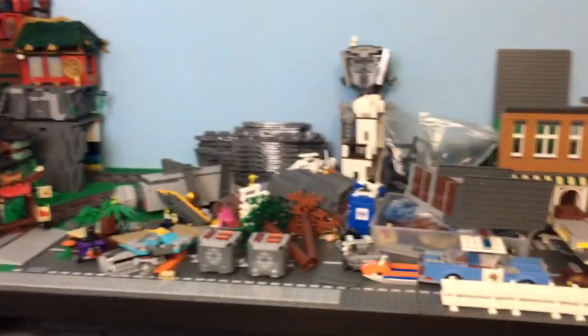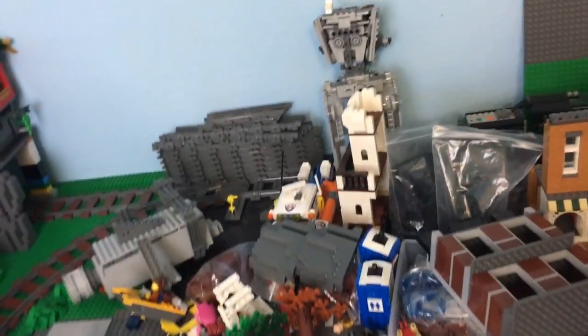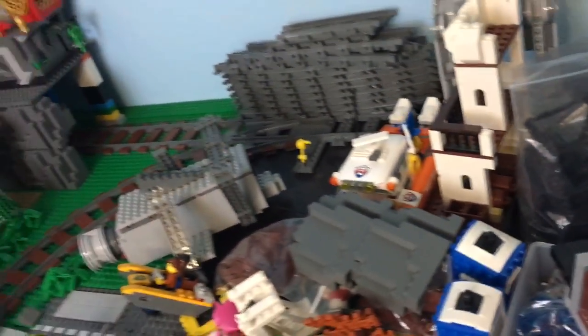And then I still have this area over here I got to work on too, which I suppose I could fit a modular, but it is a tight fit, as you can see. There's not much room because the track runs right against these buildings. So there's not room for a full modular in this area.